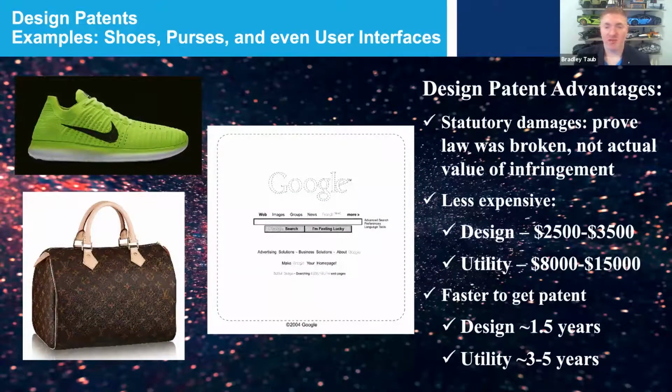So what can you get a design patent on? Of course, the design of a shoe and purse, but not just physical objects. In fact, you can get a design patent on the user interface or the GUI. And you can see here, Google actually got a design patent on a portion of their landing page. So don't just think you can only get a design patent on a physical product.